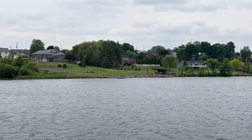Now that we're through the Carillon Lock, we're in the part of the Ottawa River where Ontario is on the left, on the port side, and Quebec is on the starboard, or the right side. So this river is the border between Ontario and Quebec at this point. Malcolm just tells me that we hit a depth of 212 feet right here in the river.